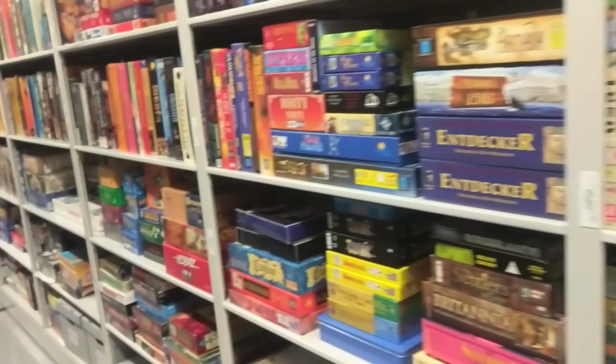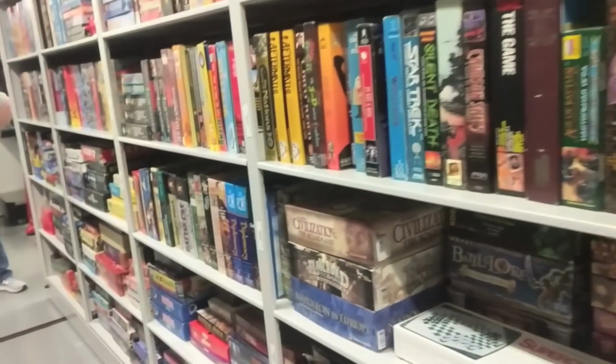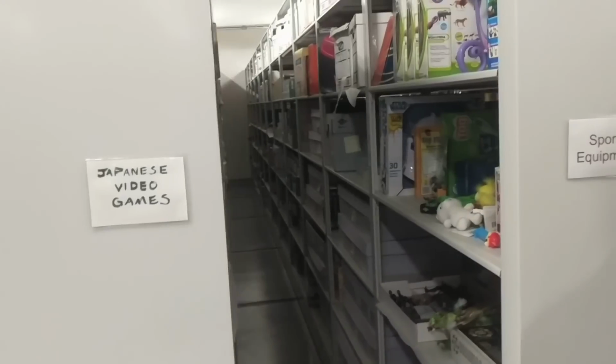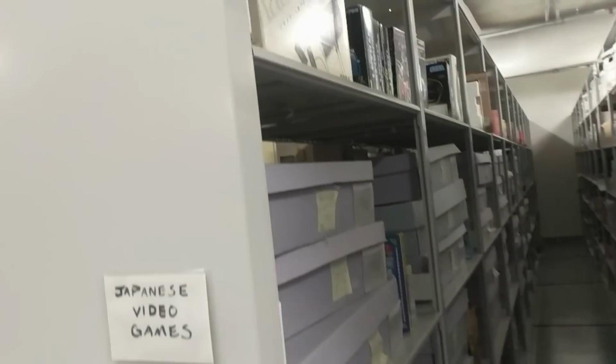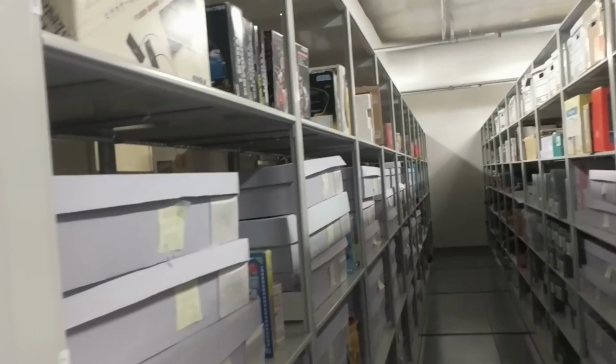You're into board games? Well, talk about your family game night. How about family game year and a half? And all these aisles have more and more stuff on them. Got the Box Master System up there. More toys. Yeah, it works just like that.